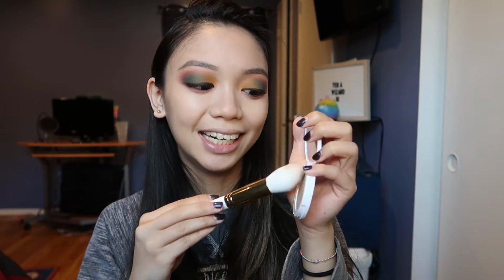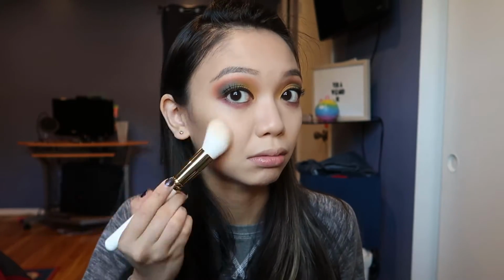Swirly, is that how you do it? I don't know. I'm just so used to using a big fluffy brush for this, but I suppose, I mean, it's going on nicely. Like, do you see that? It just doesn't feel right to me because I'm used to a big fluffy brush. Also, this color is quite nice. It doesn't look muddy. It looks like a nice shadow. Oh, yes, I quite like that.